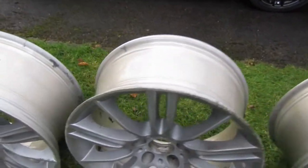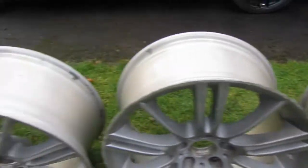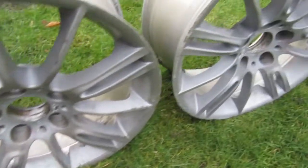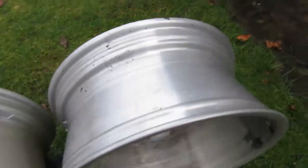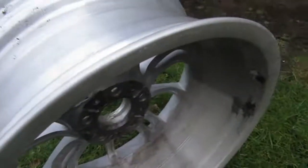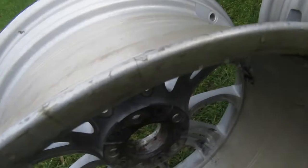Here you can see the MV3193M alloy wheels that were on there before, with loads of scuffs from climbing curbs and so forth. But the cracks are at the back of two of the wheels, several cracks on two of them. Two of the other wheels are okay, so I'll be looking to recoup some cash on those.